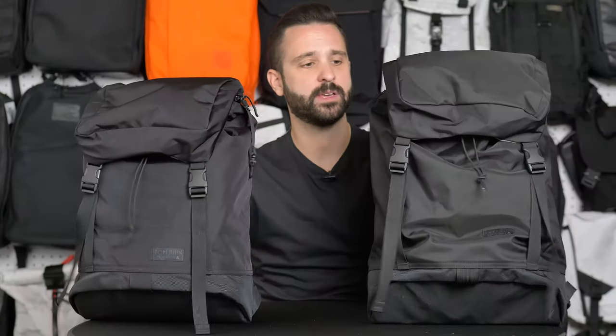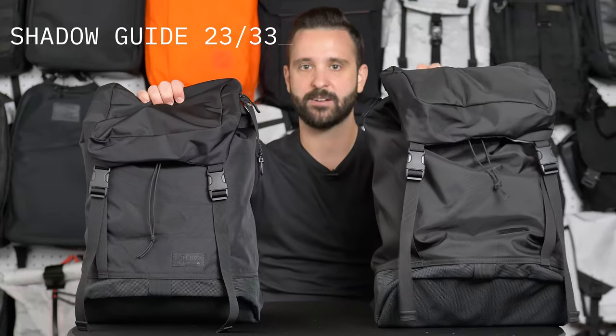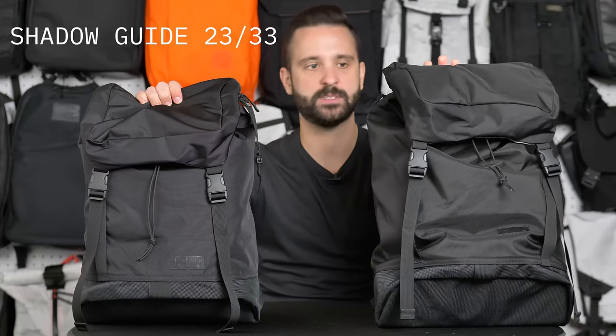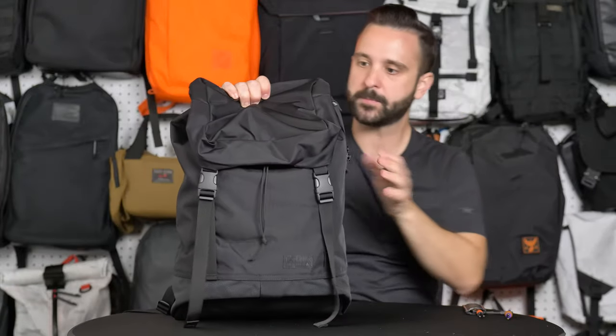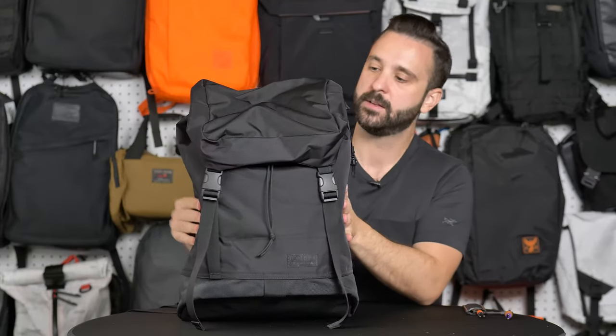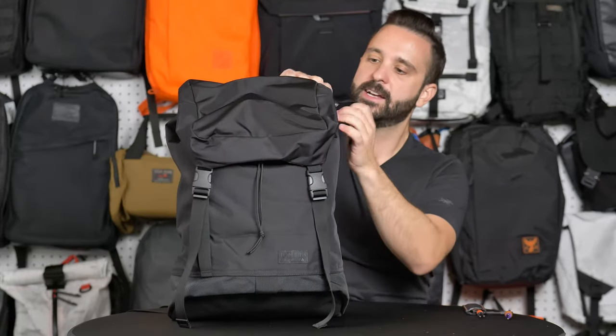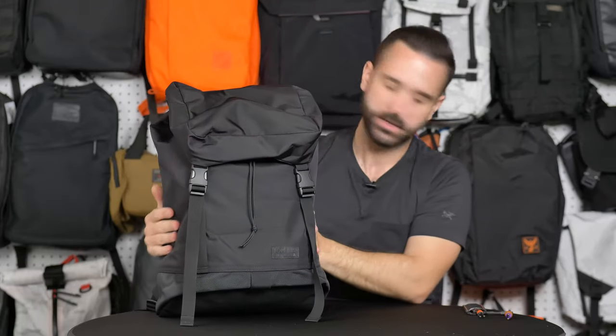All right, so if you're still with me, let's talk about the Shadow Guide. So these bags are a huge contrast to the Synapse and Synik series bags. As you can see, two sizes, we'll talk about that later. But this is low pocketing, high grab and go, and it's a really different bag.